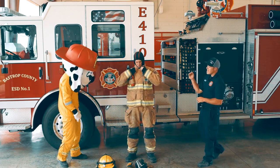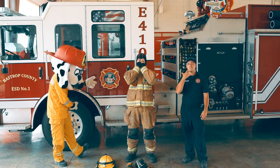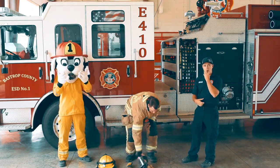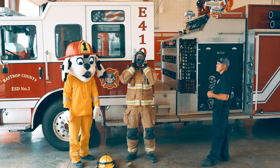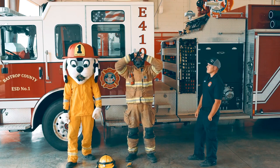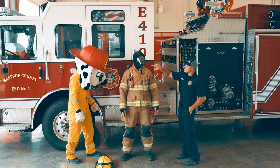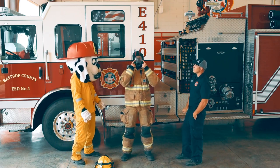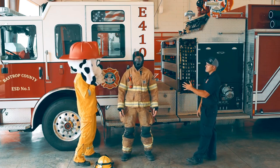All right, so the next part is his mask. His mask is going to protect his face, and we're going to be able to clip our air packs into it and breathe clean air. Okay, so now he has all of his gear on, and his face is being protected by his mask now. Same firefighter inside of his gear, just a little bit different with all of his gear on.